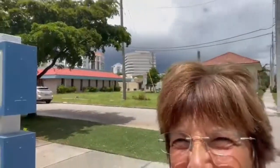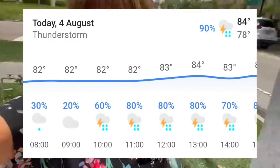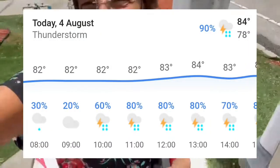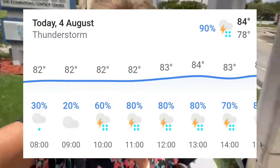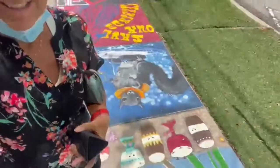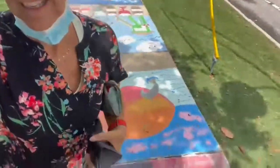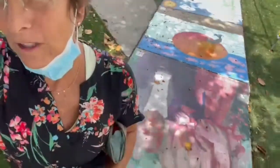We've got a ginormous storm rolling in with lots of thunder. It's that time of year. I also just wanted to come outside for my lunch break and get some vitamin D rays. But you know, Sarasota is just such a funky town, and I love the paintings on the sidewalks here that I'm going to show you.